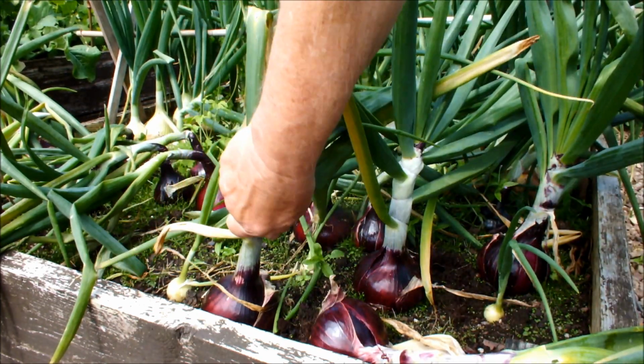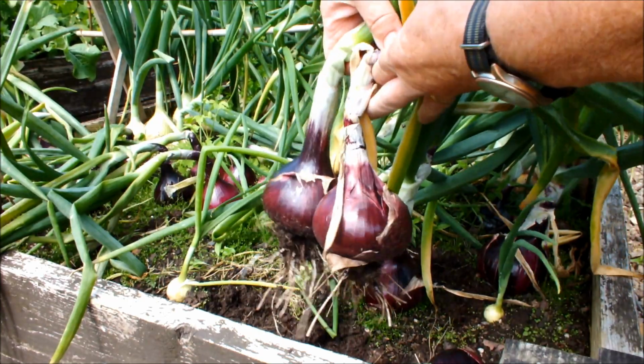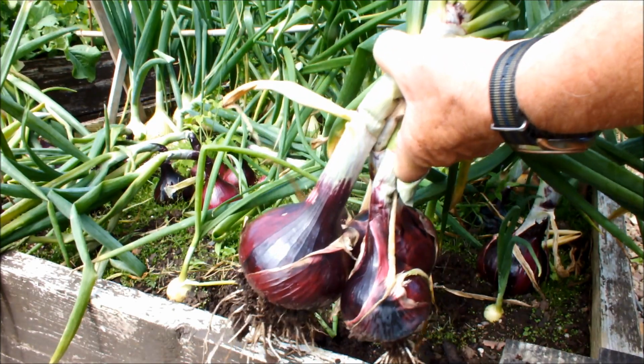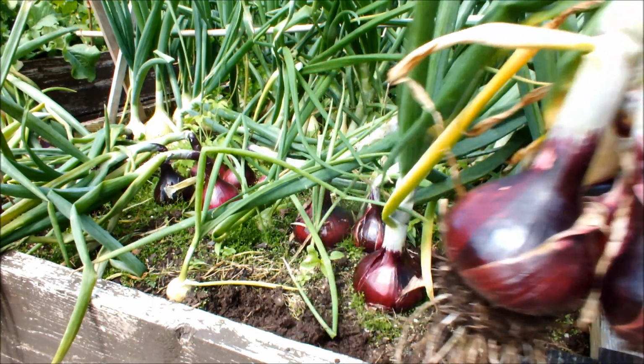There's some more in back there that have fallen over. I'll get those as well. What we'll do is we'll take these up the garden, we'll tidy them up, and we'll have a closer look on the kitchen table, shall we? Yeah, that's a good idea. Come on, let's go indoors.